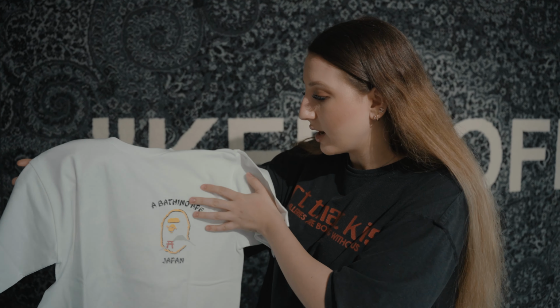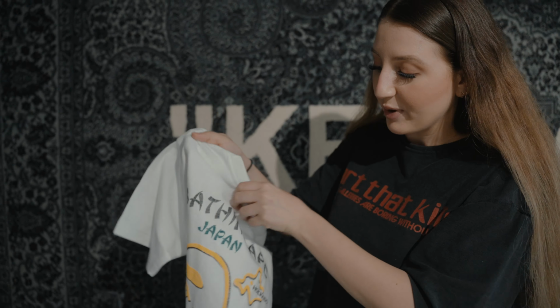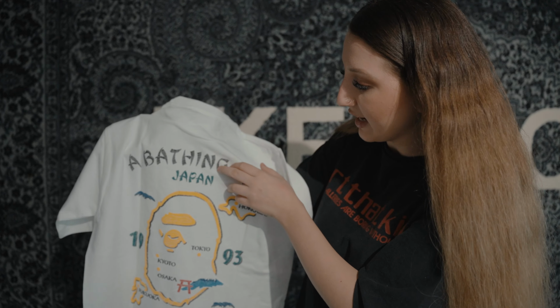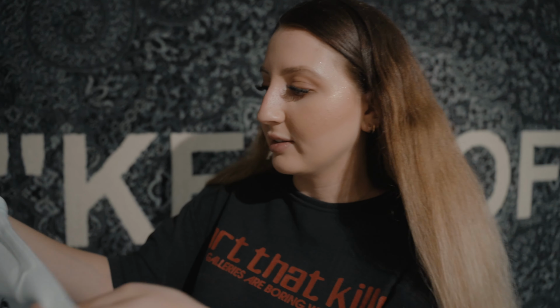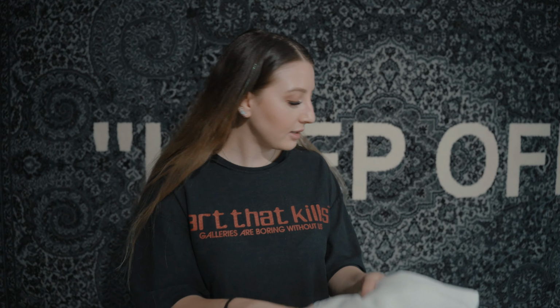So the first tee we got is this Bape Japan exclusive tee. The back is really cool. It looks almost embroidered, but it's actually a raised, almost puff print kind of material. So this one's cool, and I got them in small, mediums, and larges this time. So that is a cool one.